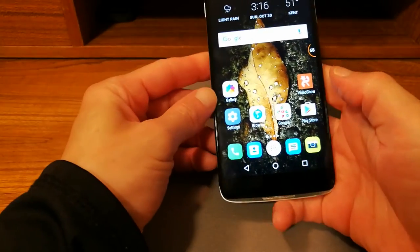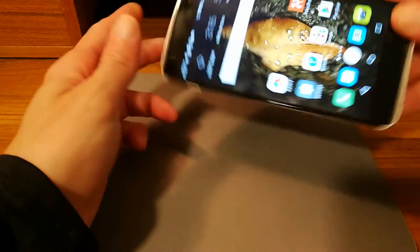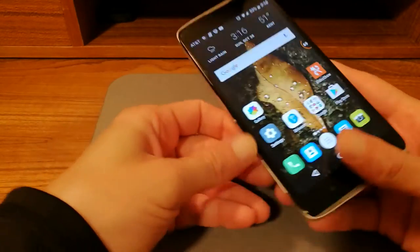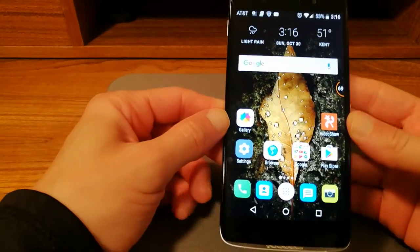So, again, if you're holding the phone a certain way, it doesn't matter the orientation. If I turn the phone upside down, the screen just flips upside down. It doesn't matter how you hold the phone. Now the phone is back right side up, it just flips right back around. So, to me, that is dope.